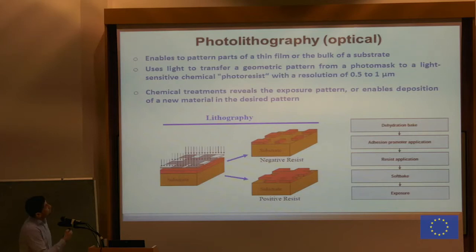We use the light to transfer the geometric pattern from this hard mask to the photoresist, and the resolution is about, let's say, 0.5 micron to 1 micron here. And then you use chemical treatments to reveal the patterns, and the resist can be negative or positive, which means that you can get the reverse pattern from your hard mask, or the same pattern in the case of positive resist.